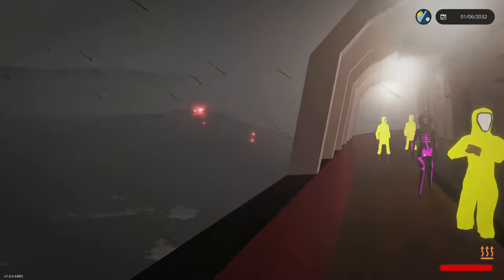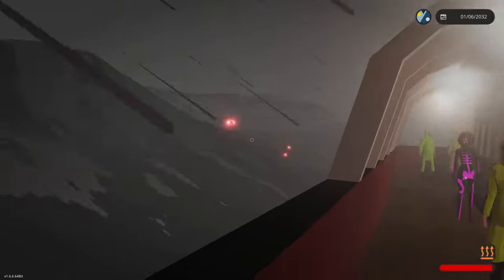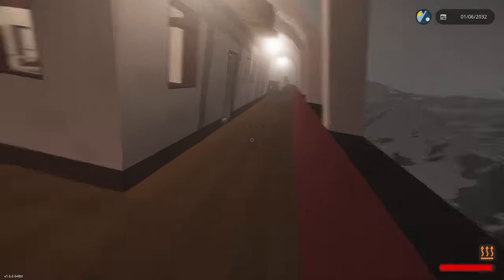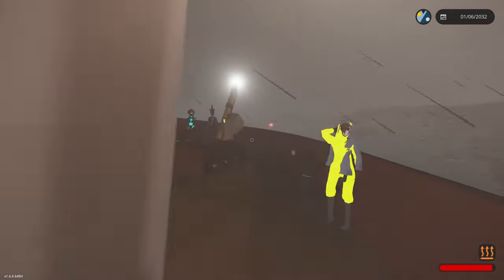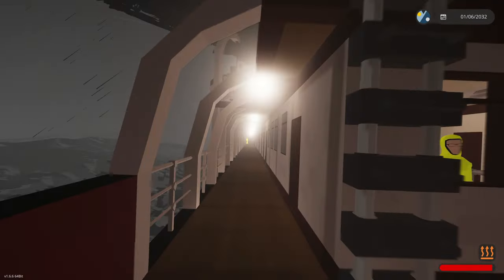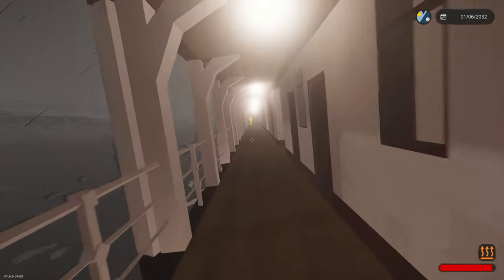Oh no. Oh no! Wait, are those sharks? What is that? Whoa! Okay, I need to stay on the ship. They are approaching right behind us. That doesn't look good. Okay, everyone seems to still be calm, even though this is not good.